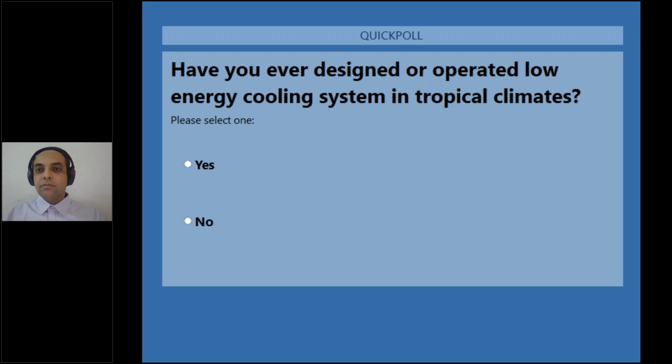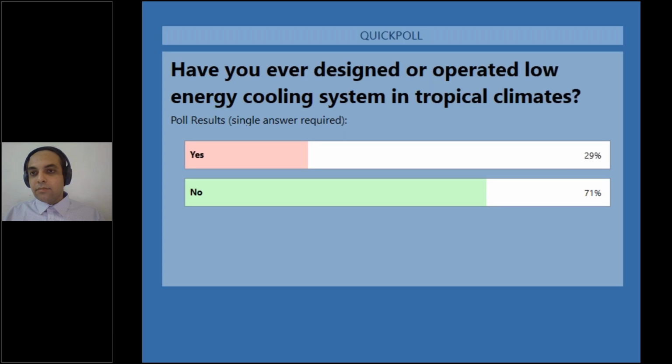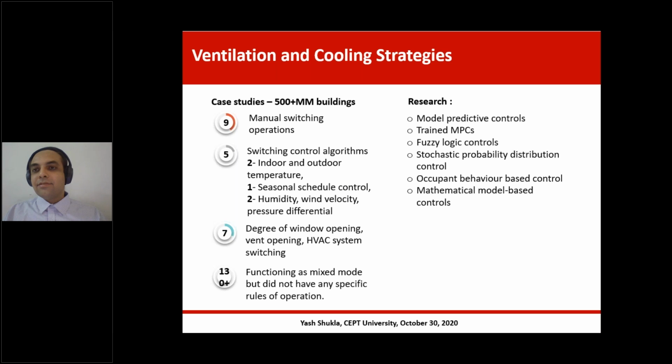Okay, so most of you have voted, so we'll close the poll now and share the results. It's a 70-30 distribution. 70% has probably never designed or operated a low energy cooling system, and 30% at least have operated such a system. So that means we have a fairly small percentage who have experience on either the design side or the operation side of low energy cooling systems, and a very high percentage believe that these systems can operate efficiently. I mean, a mixed mode building, right? Right.